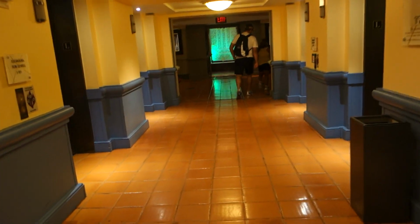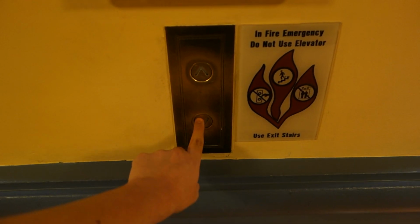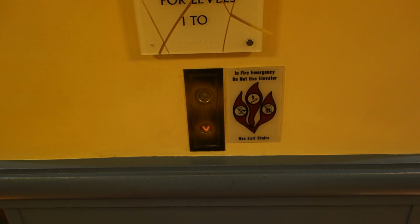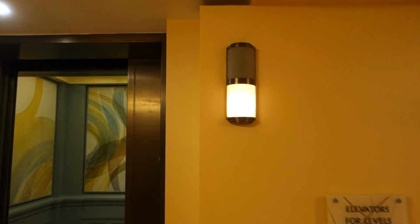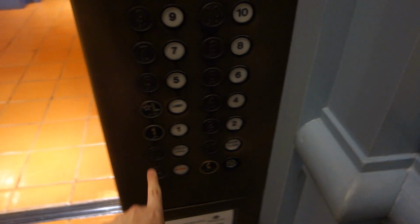All right. These are going to be the east elevators at, what's it called? The Dolphin Resort in Lake Buena Vista, Florida. Oh, they replaced the chimes on these. And no voice or handrails on these either. Let's go to one.